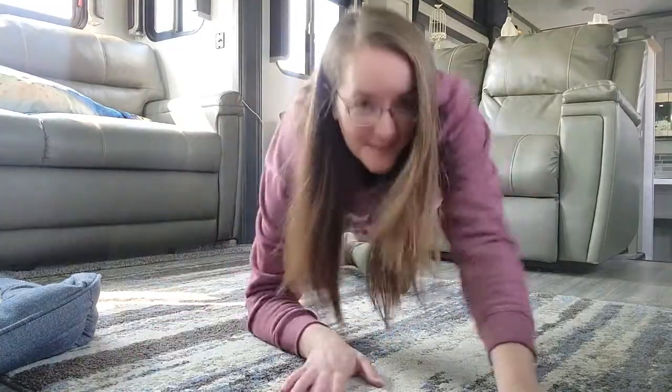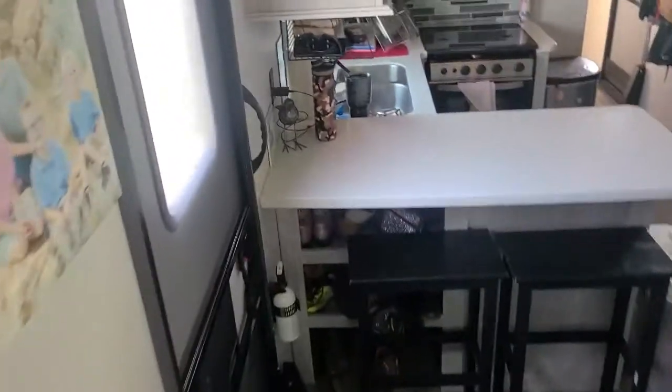The other thing we purchased for this room is this rug that I'm on right now. We found that it didn't feel cozy and homey like we wanted it to with just the wood flooring. Okay, next room. We are now going to go down to the kitchen area, and first I'll show you these little cubbies.